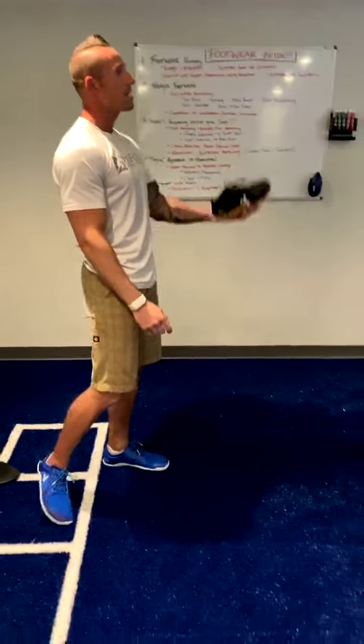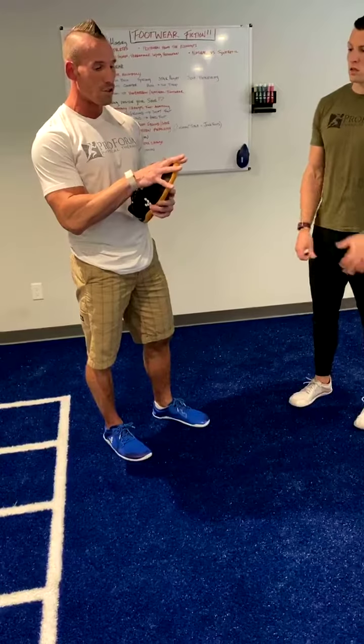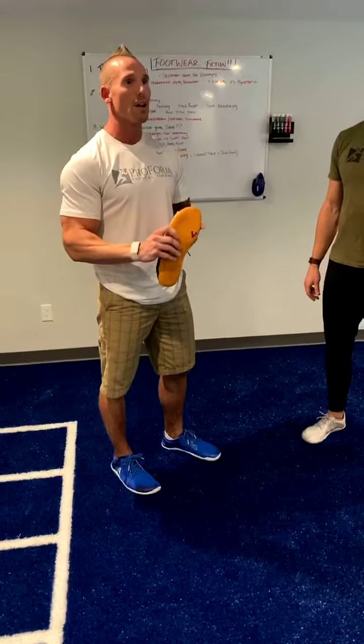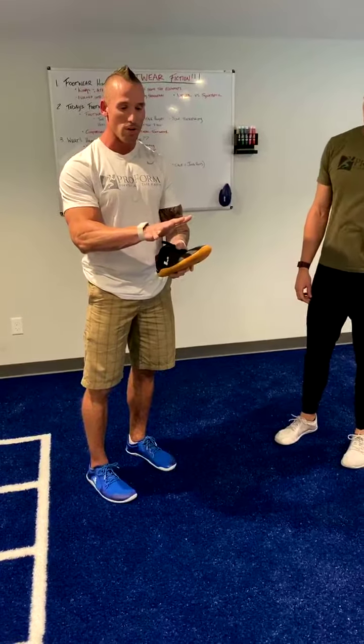So, any other questions you got there? Yeah, somebody brought up the toe spacers. Toe spacers are great. Toe spacers are definitely one of those transitionary things that we do as well. There's a company out there called Correct Toes that we use. There's also one put out by the Foot Collective. They make their own as well, Wild Toes.